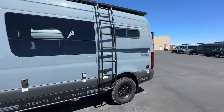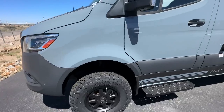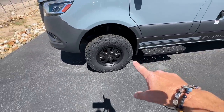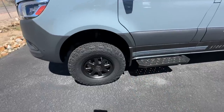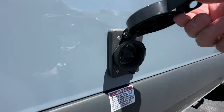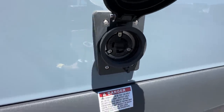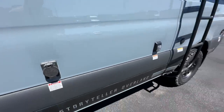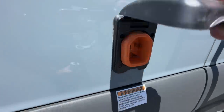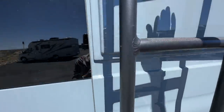So the Storyteller has the very familiar silhouette of the Sprinter, right? Same as the Revel. These have the BF Goodrich All-Terrain KO2 tires, the same tires that I put on my rig. It's got the stylized Mercedes branded wheels, running board. This is their M-Power that allows you to connect something else so the rig can actually power another device, like, I don't know, another van maybe. This is the 30 amp in. And a big distinction here is the ladder. So this comes from the factory.